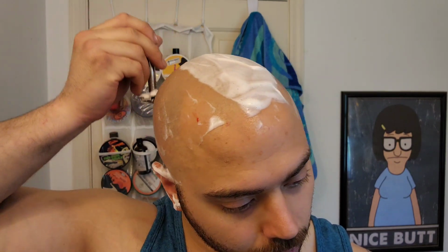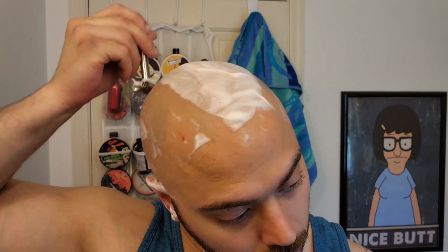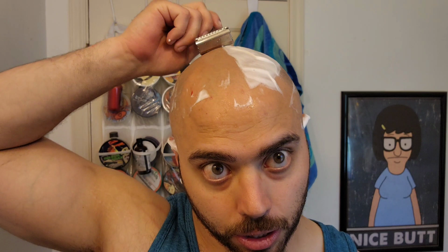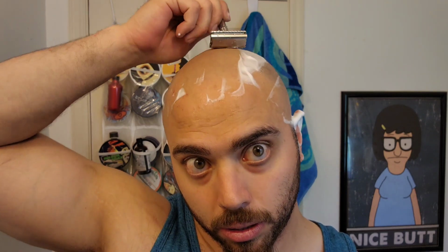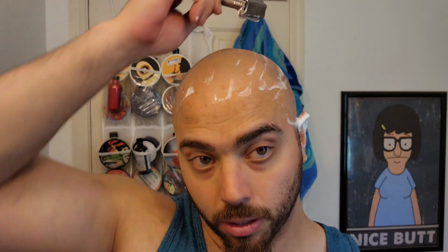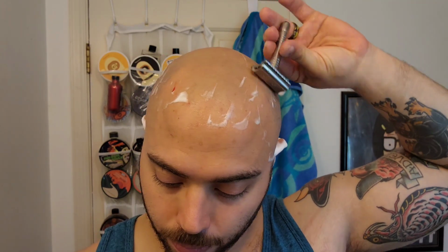Got swirls back here that are a pain in the butt to get. But this razor is pretty efficient, so it's not too bad of a job. It's not too much of an issue with this razor. It's gentle enough, but efficient. I just felt myself go over a bump. Yep, there it is. I was going kind of quick.